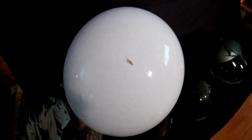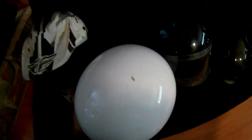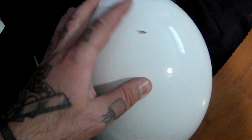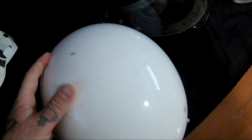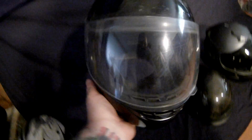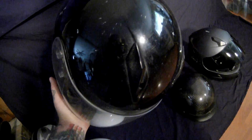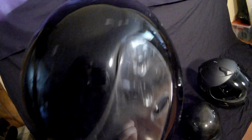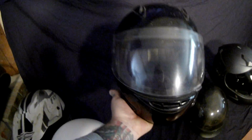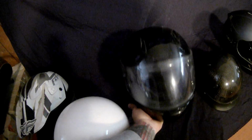This helmet, you can see that little nick there. I don't know exactly what happened to it, but that's damage to the shell. And therefore it's no good anymore. This helmet, nothing really happened to it. There's some paint marks from rubbing against the wall, just like that one has. That's not damage, that's just paint from when I set it on the shelf and it scraped against the wall a little bit. This helmet has been retired just because of age.